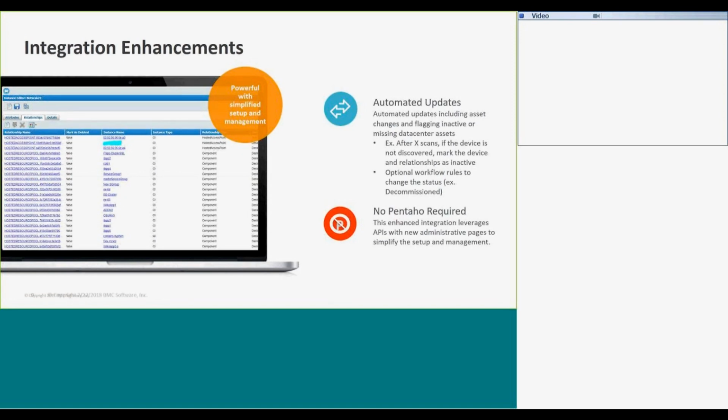It also has some logic built into it to mark devices or relationships as inactive when they're not found on a certain number of scans. And then you have the ability with workflow rules to change status, etc., based on those flags being set. So it gives you a lot more control over what's actually being populated in the CMDB and how you're updating records that are basically not found in the environment as well.